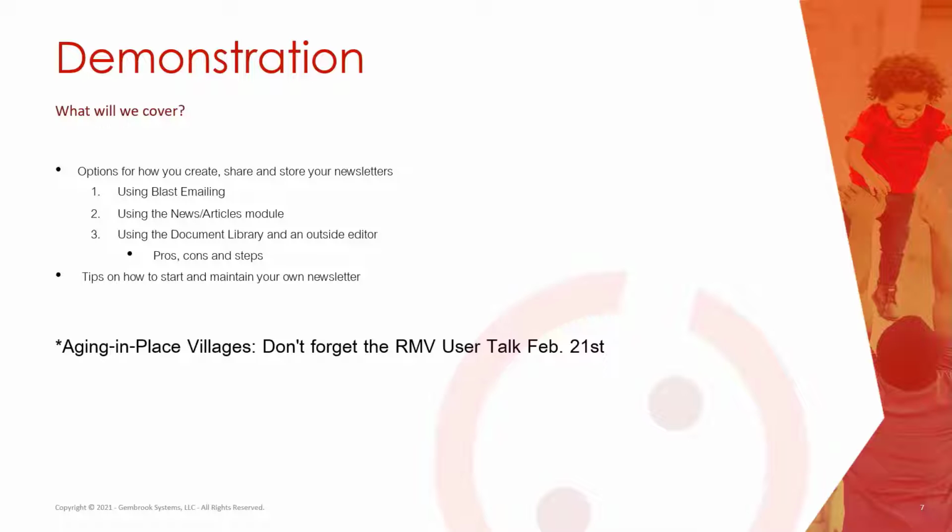And we're also going to feature some tips from our Director of Marketing, Hannah. So Hannah releases a Club Express newsletter every month, and we talk to her to get some insight and tips on how she manages to stay on that schedule and keep people interested in her newsletter. So we'll get to those towards the end of our session today.